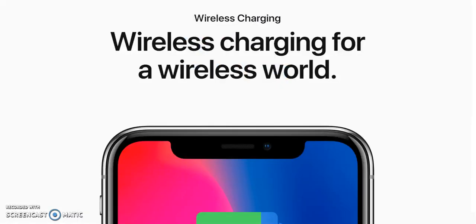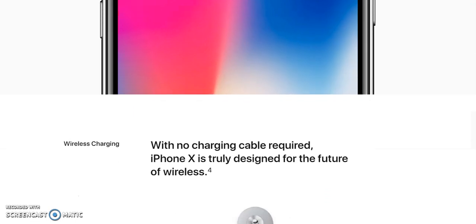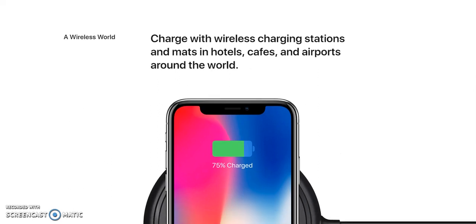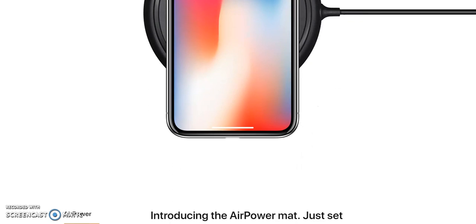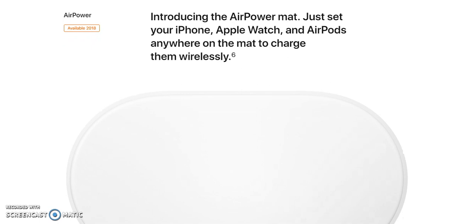Now, we are living in a wireless world, so we need wireless charging. And here is the solution. With no charging cable required, iPhone X is truly designed for the future of wireless. Charge with wireless charging stations and mats in hotels, cafes, and airports around the world. In 2018, the AirPower Mat will be introduced. Just set your iPhone, Apple Watch, and AirPods anywhere on the mat to charge them wirelessly.